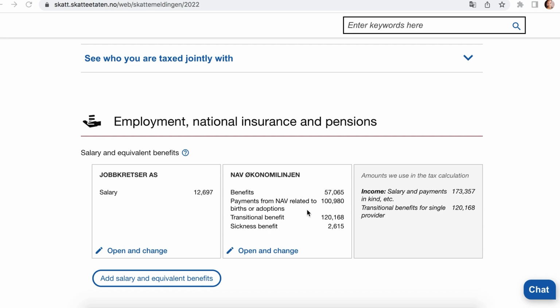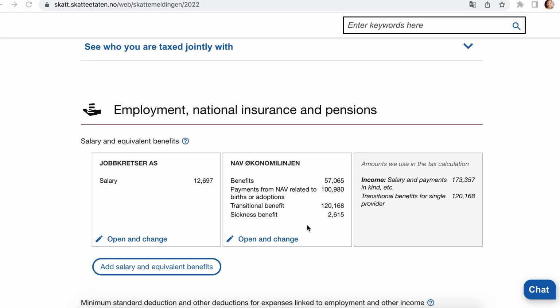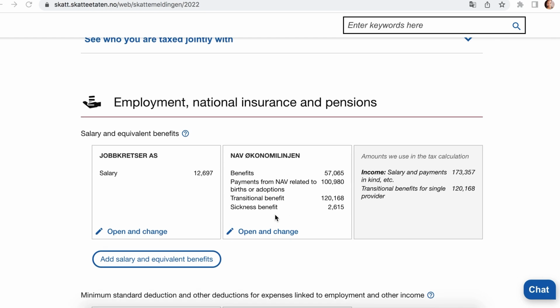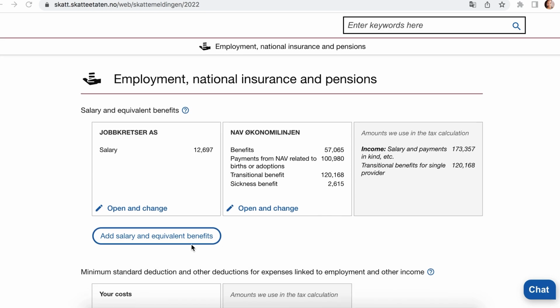So when you scroll down, you can see the first chapter is your employment and pension payments for 2022. Here you just need to check that the amount written matches your reports that your employer, NAV or other organizations sent you at the end of 2022. I advise you to always double check it because in some cases there can be mistakes, especially if you are paid by hours and get benefits from the state.